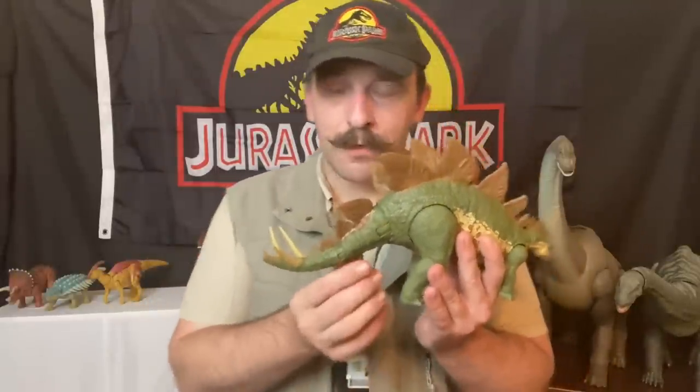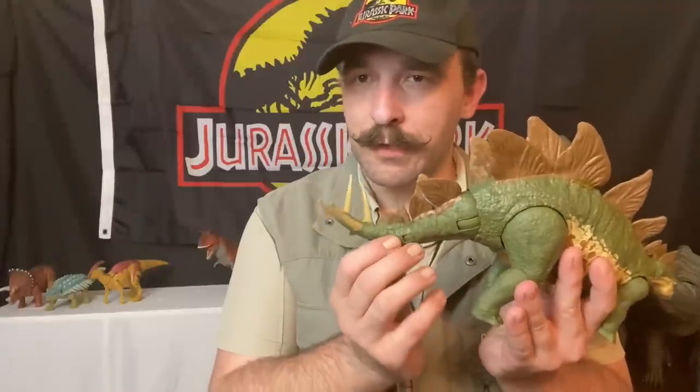Then we also have the tail with the very sharp spikes on the end, and it uses its tail like so, just slapping it back and forth, hitting anything that's in the tail's path. So if you're coming across a stegosaur, stay away from its tail. Probably be a good idea.